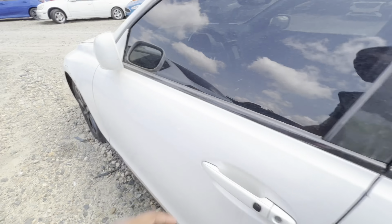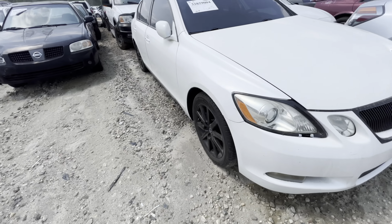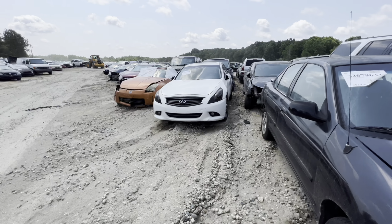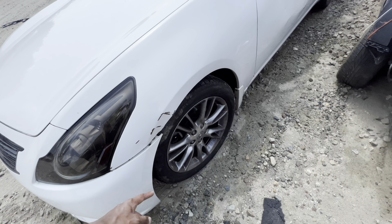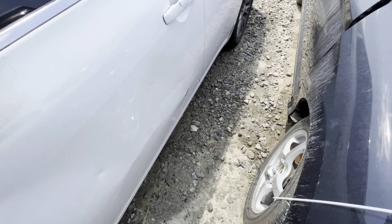It does have some damage there. Yeah, they deleted all the chrome, man. They went all black, because they used to have chrome right here around the headlights, too. And for the Infiniti with the flood damage, damn, this one needs more than... Damn. Right here. The door.